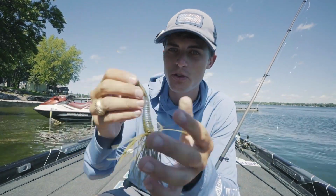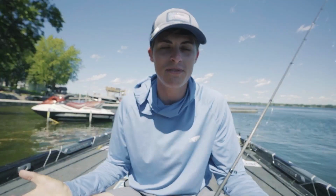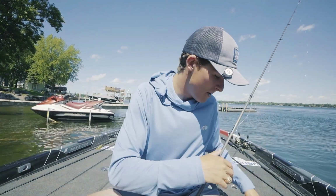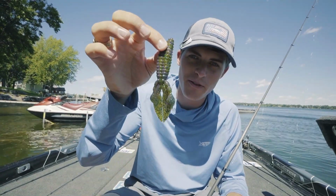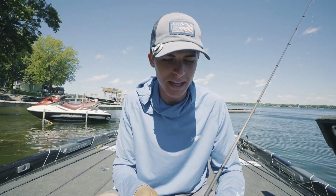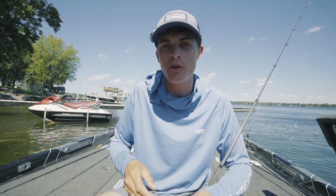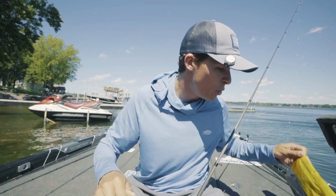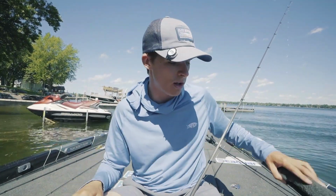This here is just a standard two craw trailer. Sometimes I'll throw a trailer that doesn't even have any claws on it, like a beaver style bait, like this one here. It doesn't have a whole lot of appendages to give it action, but it gives it enough bulk and enough flatness to be able to skip on the water. So just like you're picking a good rock to skip, you want to pick a good combination of jig and trailer to get it to skip well on the water.